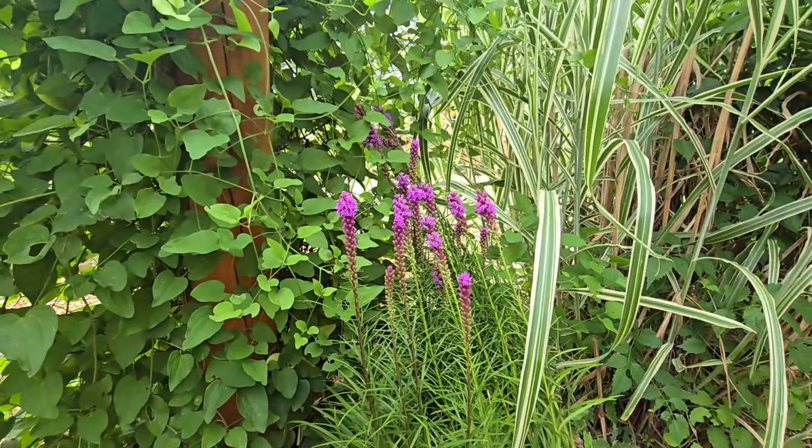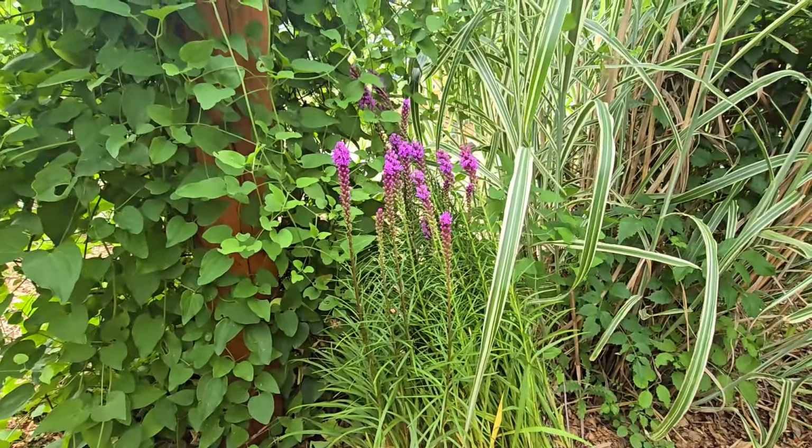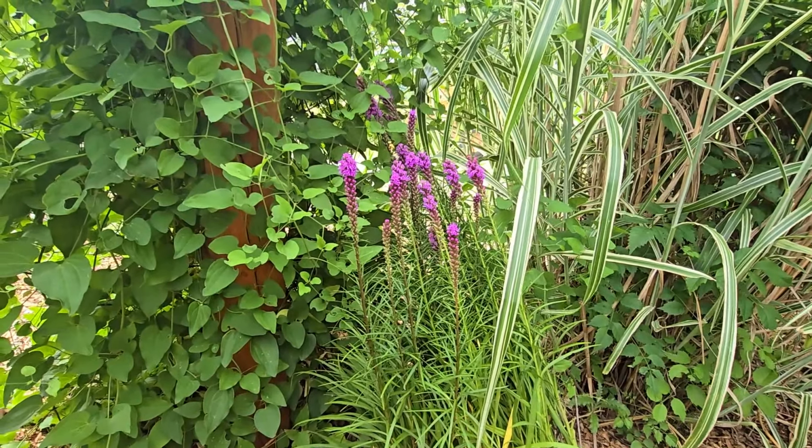It's a beautiful shade of color. This is also called gay feather. It has a lot of different names to it. But there's this purple liatris, which is just beautiful, but I also have a white liatris in the side garden.